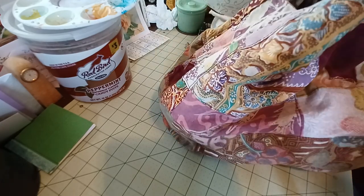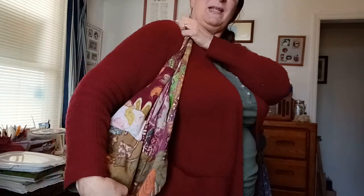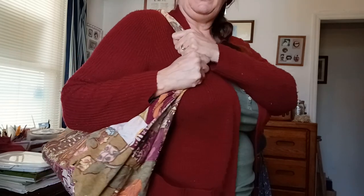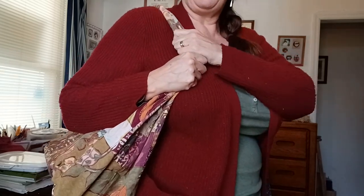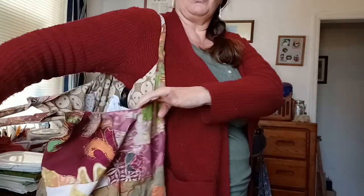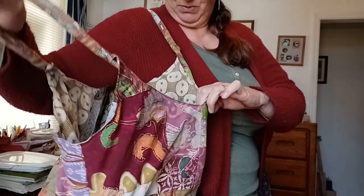Feeling good, feeling good. Let's put it on our shoulder and see what we think. Oh, look at that. That's not bad. It's a really nice, some of these are just so long they hang down by your knee almost. And the straps kind of cut in, or they only have one strap. This has two straps. So you can leave it on your shoulder and open it up and look in it at the same time. I think that is a really big benefit.